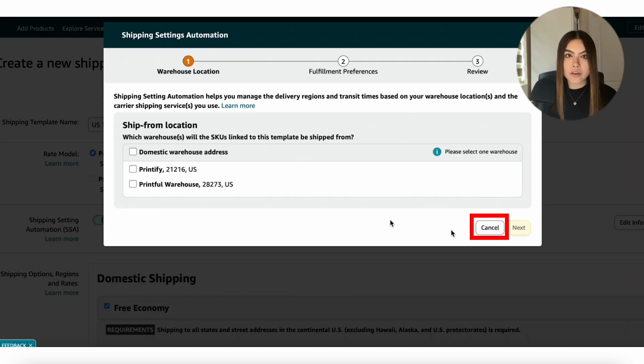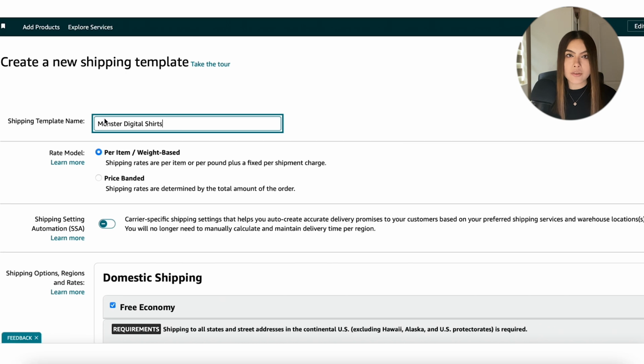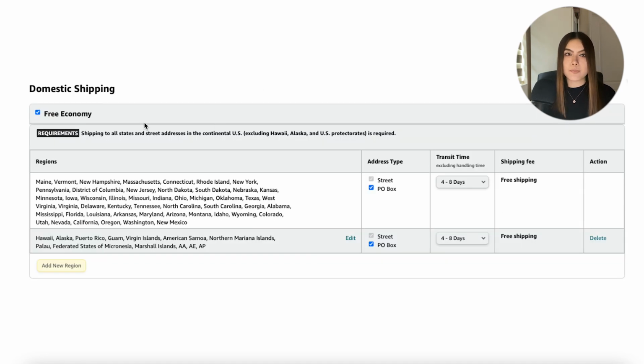Click on OK. You might get this shipping settings automation pop up. Just click on cancel. We're going to set them up manually. And then you will have to name the shipping template. So name it something sensible, like the provider that you're using, for example, Monster Digital for t-shirts, or just the product or country, whatever makes sense to you, and select item, rate, model. And for the rest of the shipping settings, you can select based on your provider or whatever shipping you want really, but I'll be showing you mine for reference.